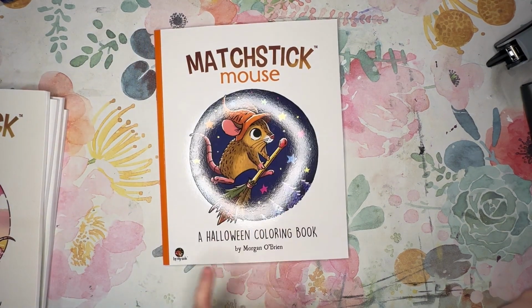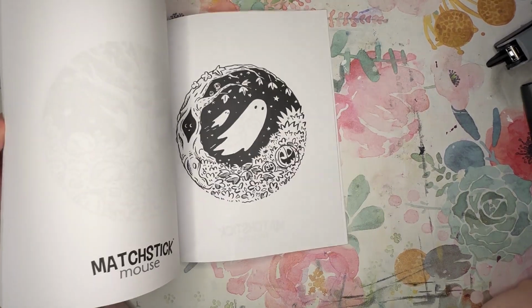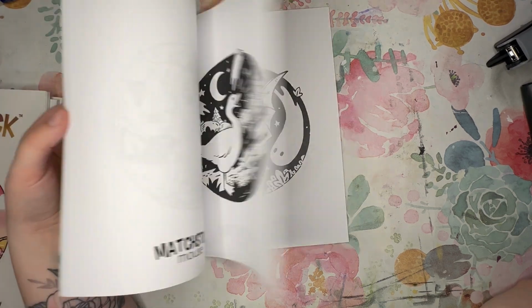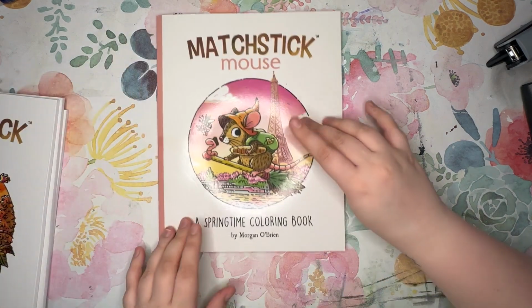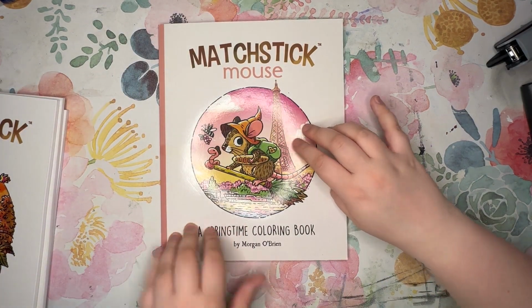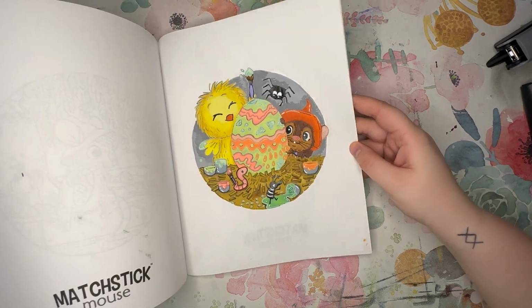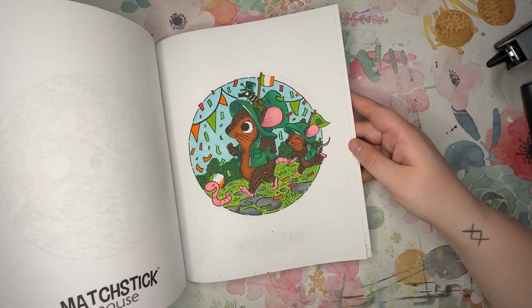This is a monster Halloween coloring book. These ones have black backgrounds, which I don't mind. I don't know why some people don't like them. But yeah, I do have some pages colored in. A Matchstick Mouse springtime coloring book. I have 2 pages. I have this one, which I have grown to love. I didn't love it at first, but I do love it now.